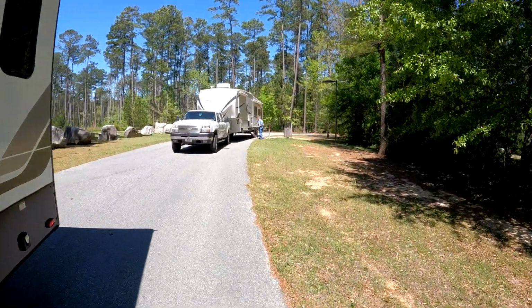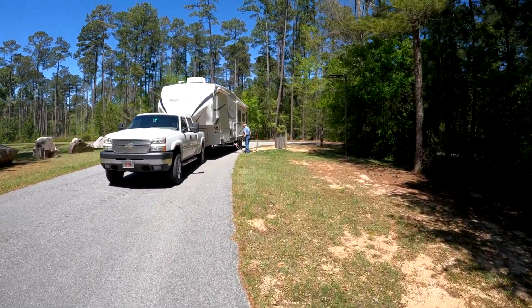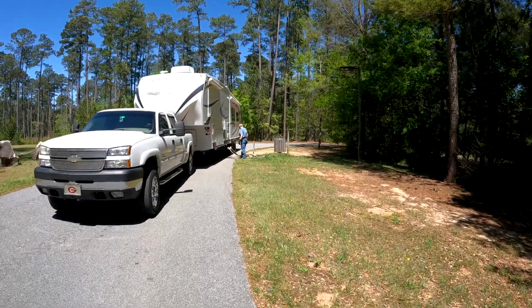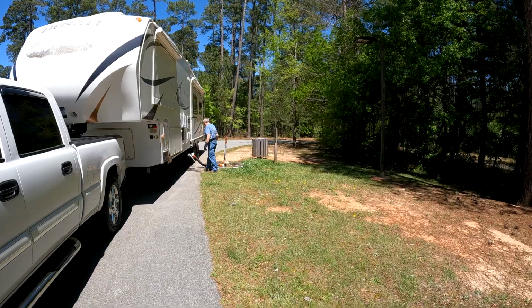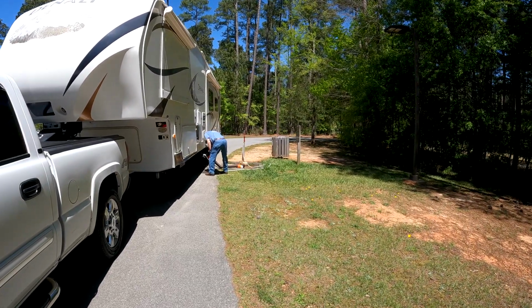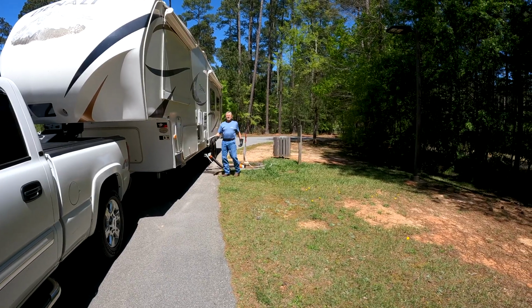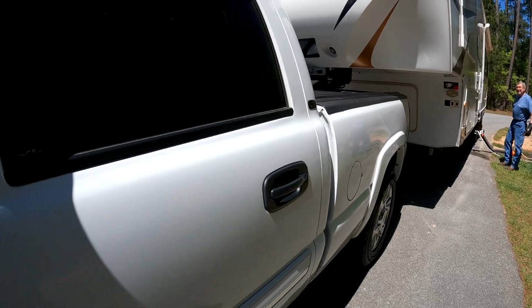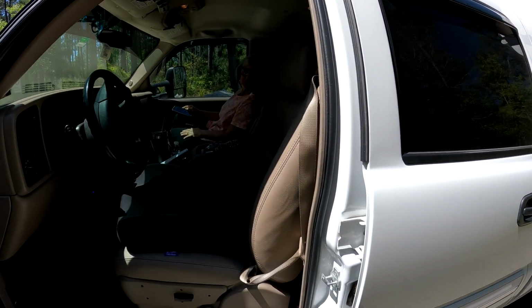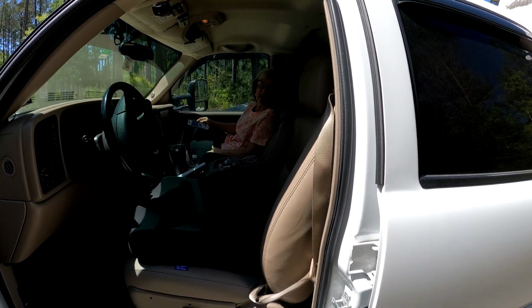Okay, here's James. I didn't get any video of him this whole trip, but here he is dumping his tanks. Hey James. Yes. Just want to say goodbye. Bye, bud. Call me with the gloves on. How strong was that wind yesterday? It was at least 75 miles an hour.